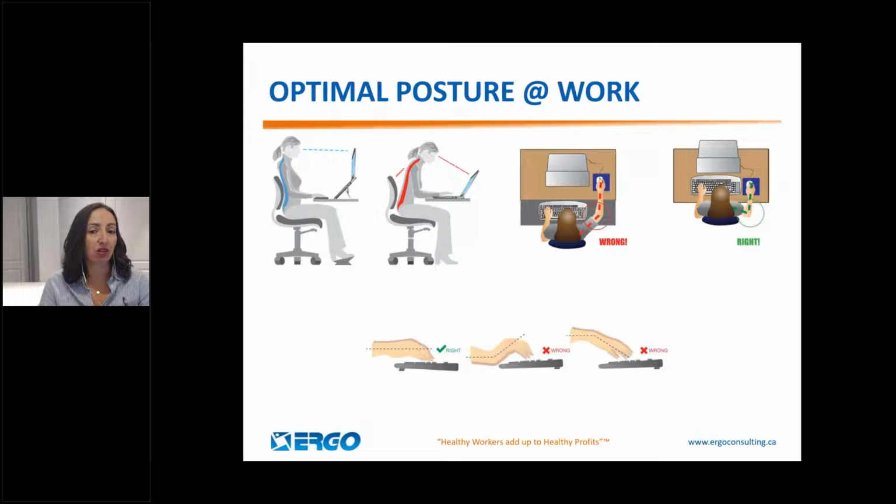forward to look at a computer screen, reaching to the mouse, twisting your head to look at a screen, keeping your head well balanced on your neck, your elbows tucked in, keeping your wrists straight and things like that in order to get these optimal postures into place.